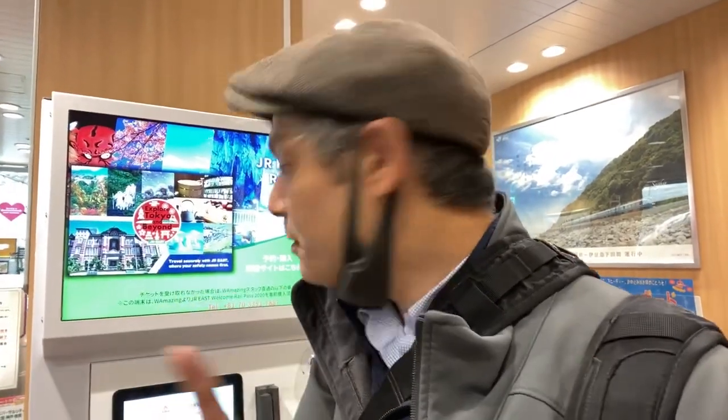What makes this interesting is that you validate it yourself. The people at the window will usually check your picture like this, but you can validate the ticket for yourself, which is really, really convenient. You cannot go to Okinawa. This is Japan Rail East, which is Tohoku for this pass.